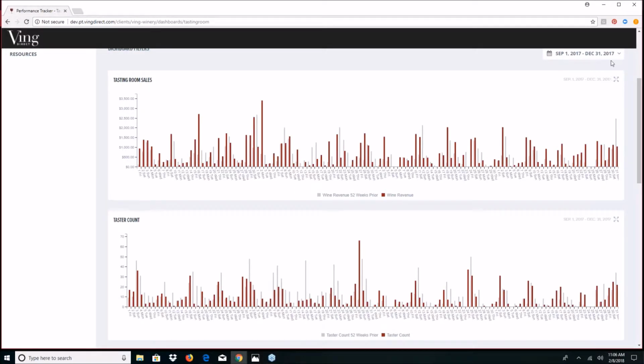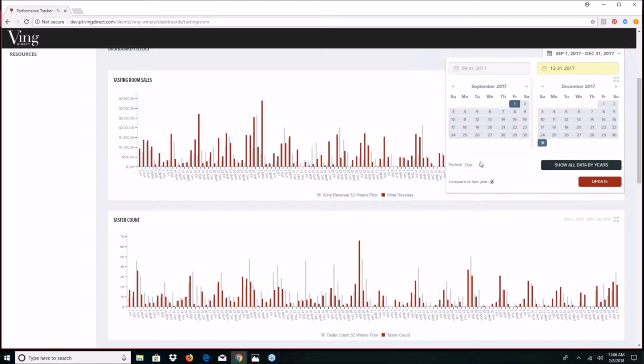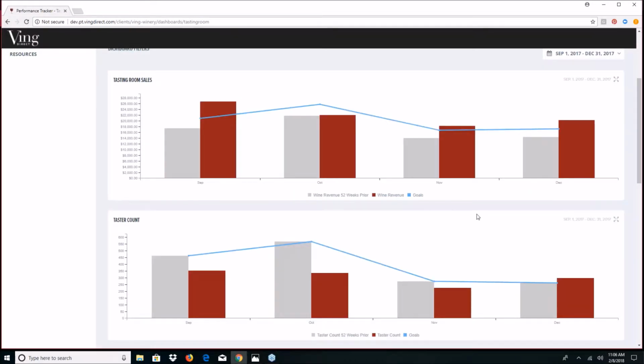And I've done it by days, which I didn't want to do, so I need to go in and change this to months and then update again. There we go. You'll notice that your goal line is still there, and when I hovered over that, this lovely little pop-up came up. So we're looking at 2016 totals, 2017 totals, and then our goal there. So that is really nice.